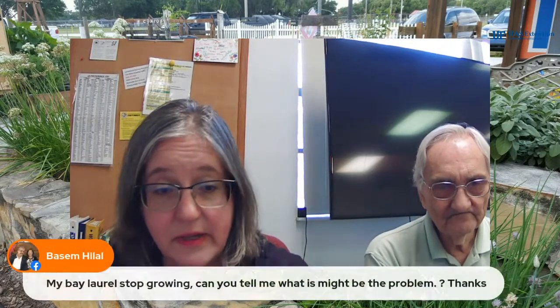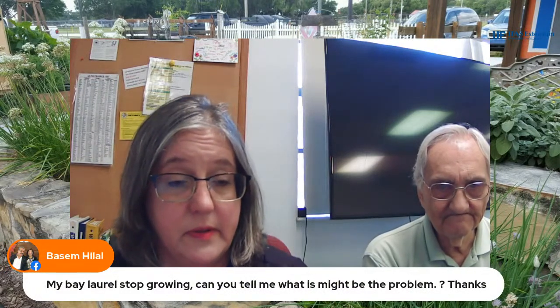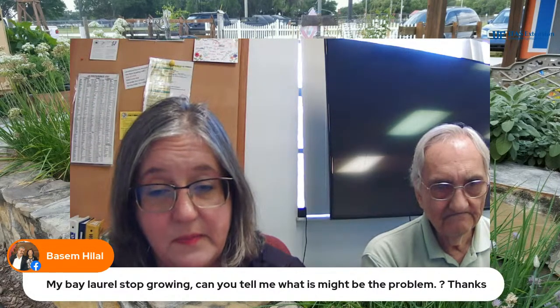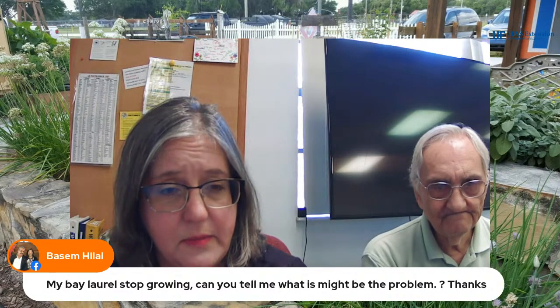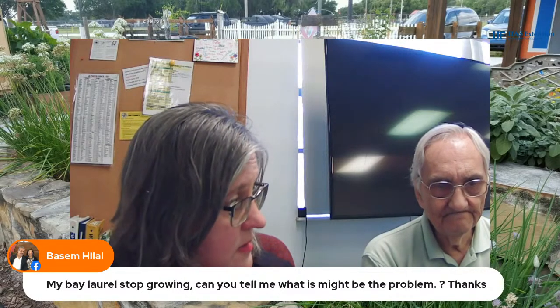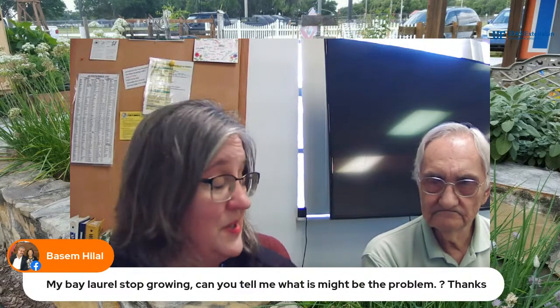Let's see here. We have a question. My bay laurel stopped growing. Can you tell me what is the problem? Thanks. The SEMU are here in Hernando County. I think he's here. I don't know. Do you know?